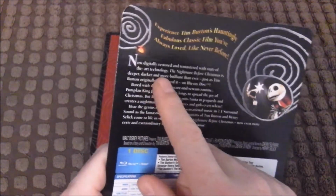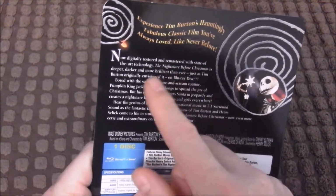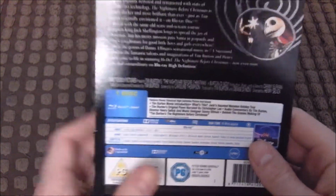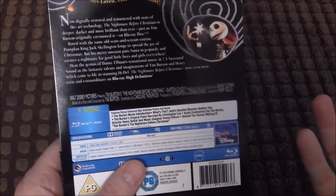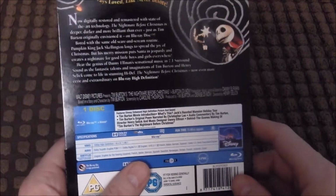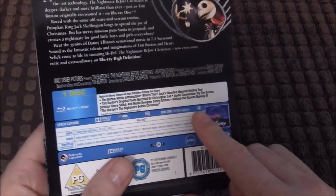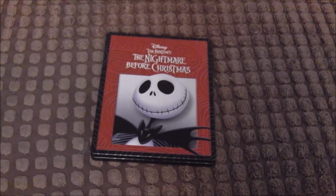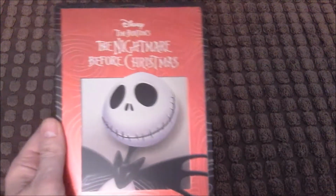Okay, so it says here digitally restored and remastered, state-of-the-art technology. I don't know if they've done it again for this particular release or if it's still the same as the original one. If you're aware that it is any different, please comment and let me know. This one is region B locked, unfortunately. But just looking at that is stunning, isn't it? Really, really nice looking steelbook.